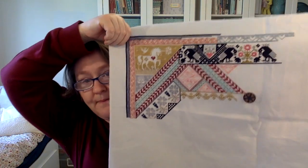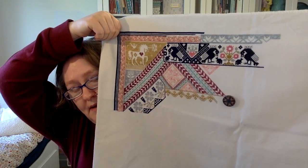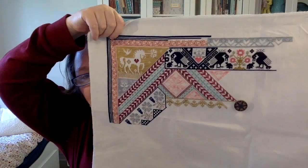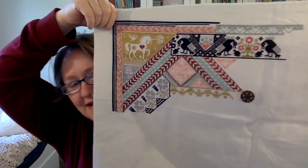I'm stitching this on I believe it's a 32 count Silvery Moon Lugana, which I love this fabric. So easy to work on. This piece is huge though. So let me show you where we're at. So this is where I'm at. You can see I had to take out some of that border, so I'm going to try to put that back in. And I'm just making up the colors as I go, so sometimes I have to rip things out.